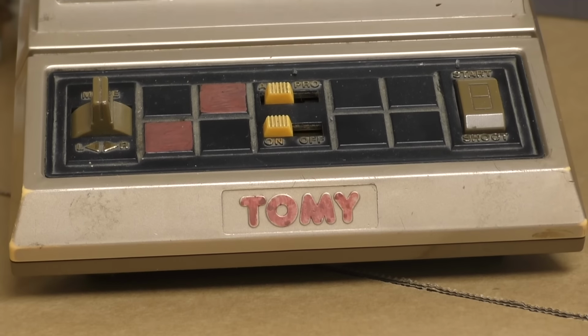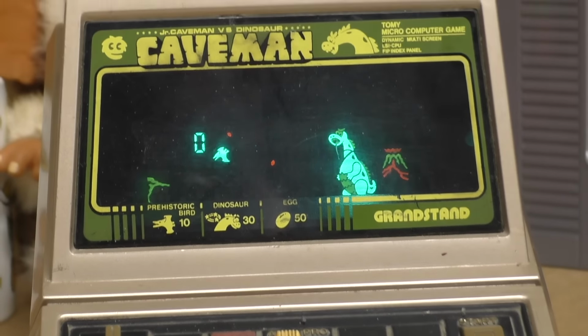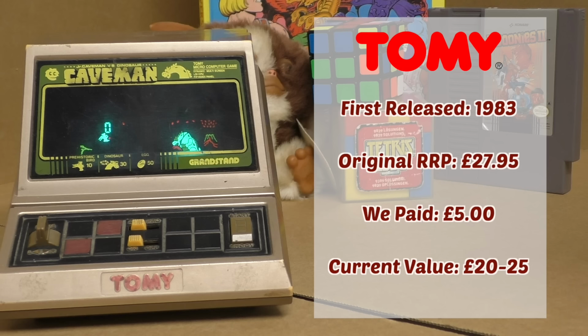Caveman was one of Tomy's electronic games. A great game. You had to go and steal the eggs from the dinosaur before they hatched into a baby dinosaur, or he breathed fire on you. Jason's in his 40s. I'm 43. Here's an advert for Tomy games. Is it just starting to hit home that you're talking about collecting dinosaur eggs? Yeah. Got children of my own.